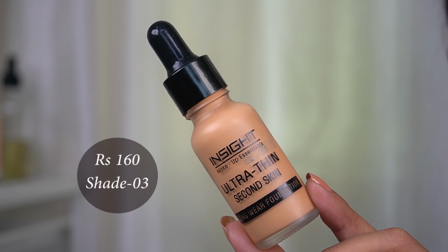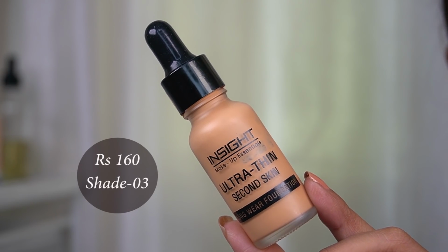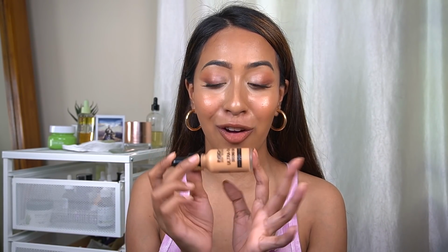So the next product I have to talk about is this one. This is the Inside Ultra Thin Second Skin Foundation. Now, again, as I said, if you are someone who has been watching my videos, you would know my love for this foundation.